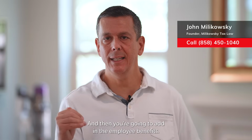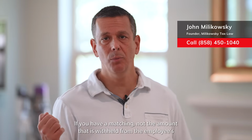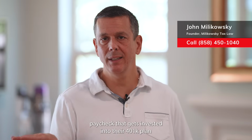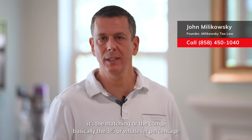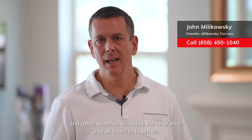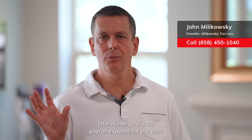And then you're going to add in the employee benefits. It could be your 401k. If you have a matching, not the amount that is withheld from the employee's paycheck that gets invested into their 401k plan, it's the matching, or basically the 3% or whatever percentage the company is paying in addition to what the employee earns. Health insurance is another thing you can add. Any other benefits, disability, life. Add all those together. That'll be your total payroll expense for the year.